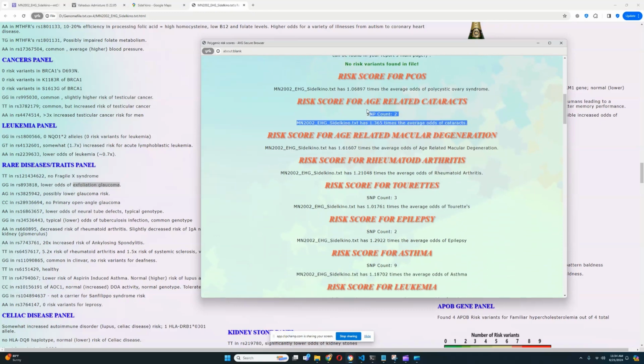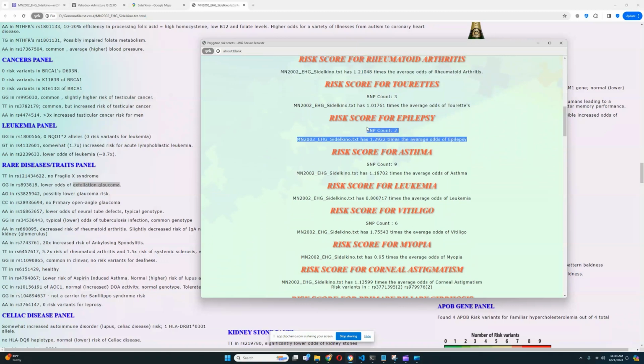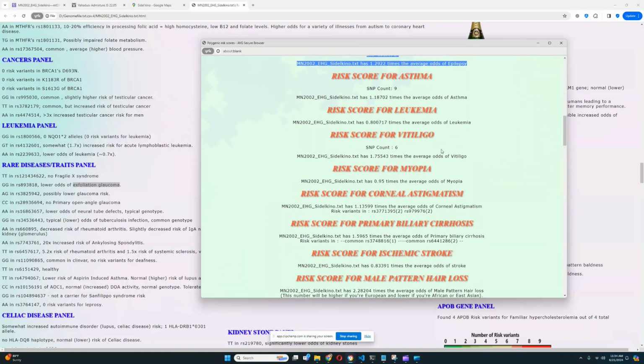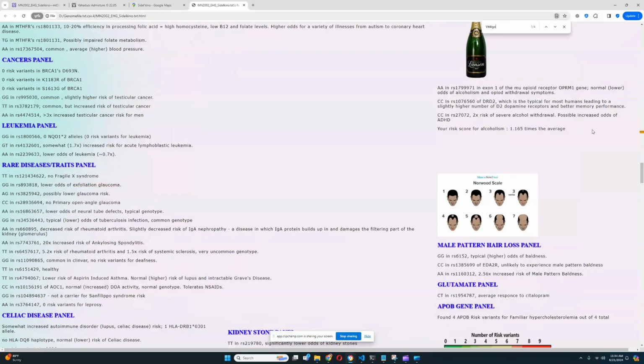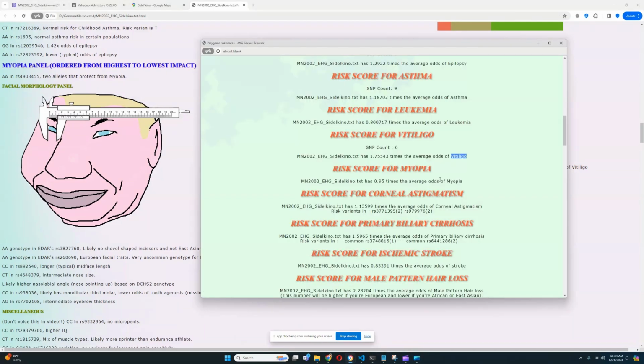He's got high odds for cataracts, which is unfortunate. Higher odds for age-related macular degeneration, which is unfortunate. Slightly higher odds for arthritis. Slightly higher odds for epilepsy. Unfortunate. Higher odds for vitiligo. Wow, that sucks. Well, for vitiligo, I think he might have risk variants in the HLA gene. So we're gonna see. Actually, let's look that up right now. Does he have risk variants for that in the HLA gene? Let's look that up. He does. He has a risk variant for that in the HLA gene. So for the HLA gene panel, we might see some risk variants for that there.